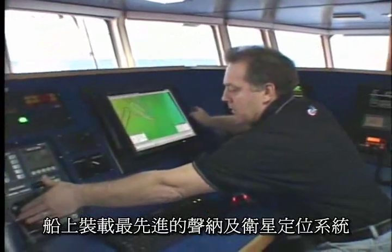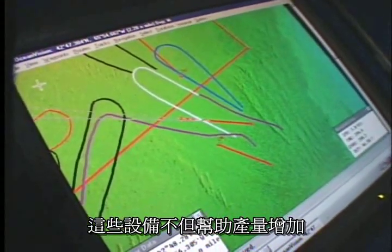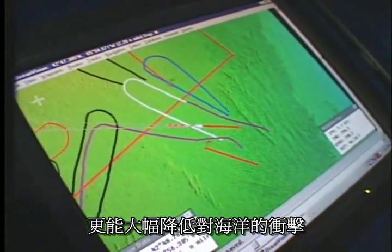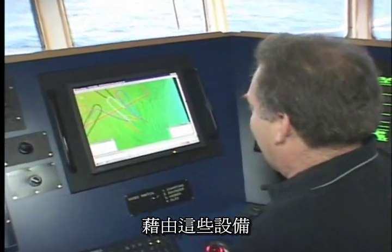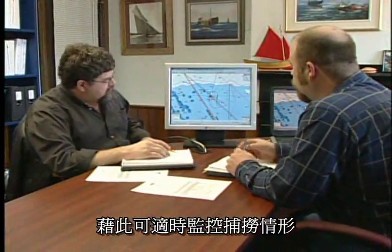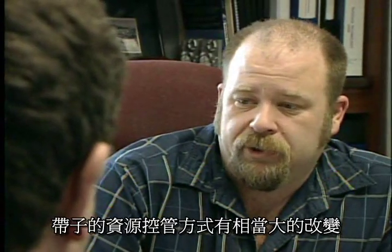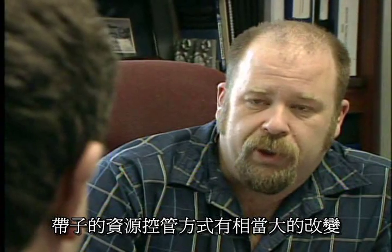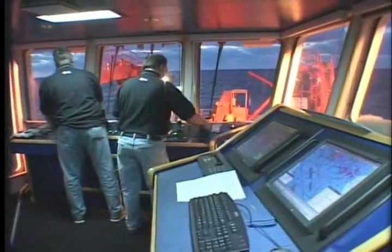These vessels include the latest sonar and satellite equipment, not only to increase yields, but also to decrease damage to the ocean environment. Captains at sea are able to send real-time information to onshore managers, allowing them to monitor activity and to respond to market demand. Over the past 25 years, there has been a huge change in the way the scallop resource is managed. It's a change that has been led by Clearwater.